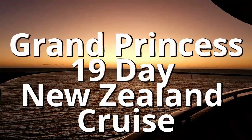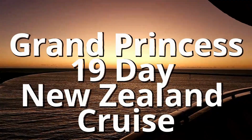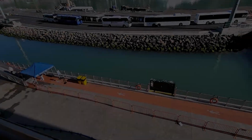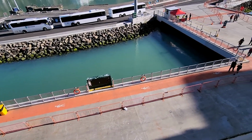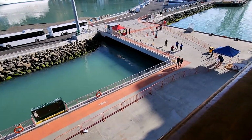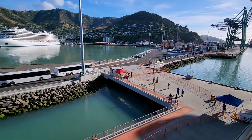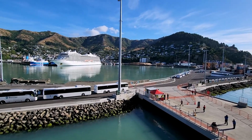Today, we're in Christchurch. Today, the ship is docked in Lyttelton. It's a short ride to Christchurch. And with us is the Viking Orion.